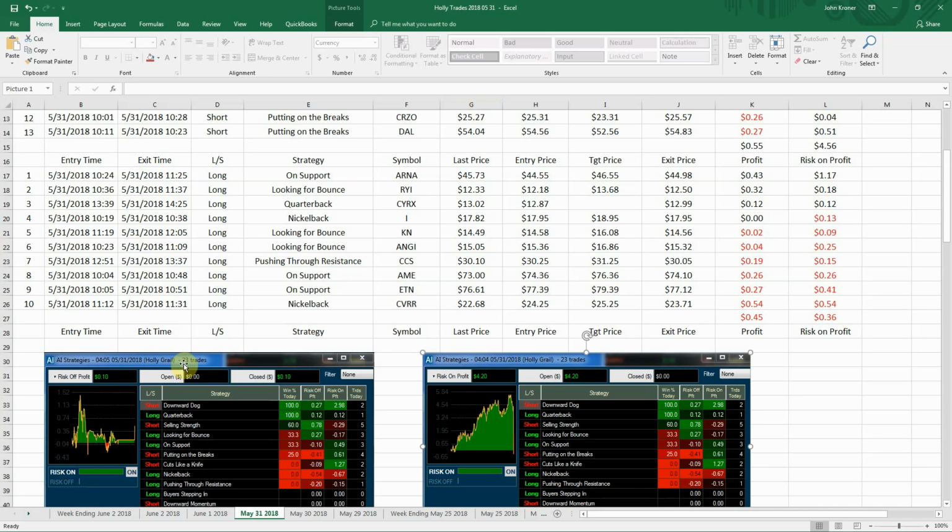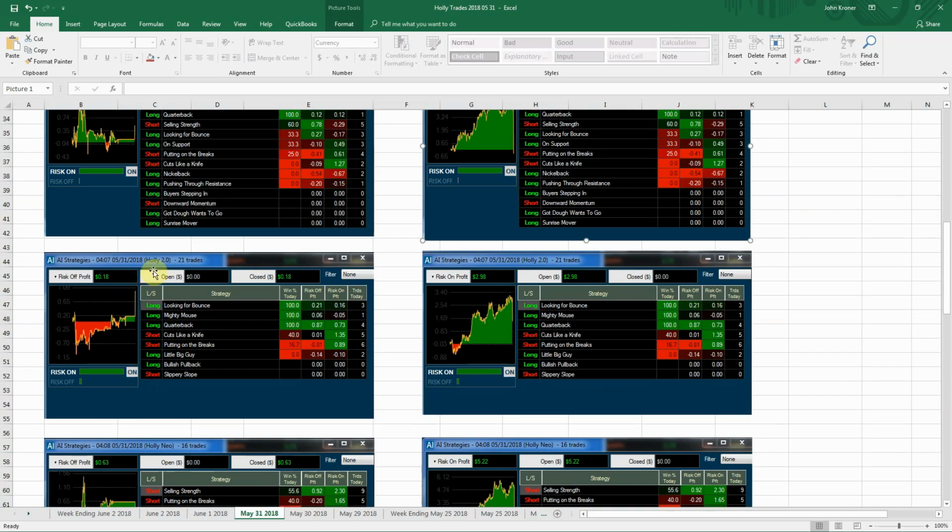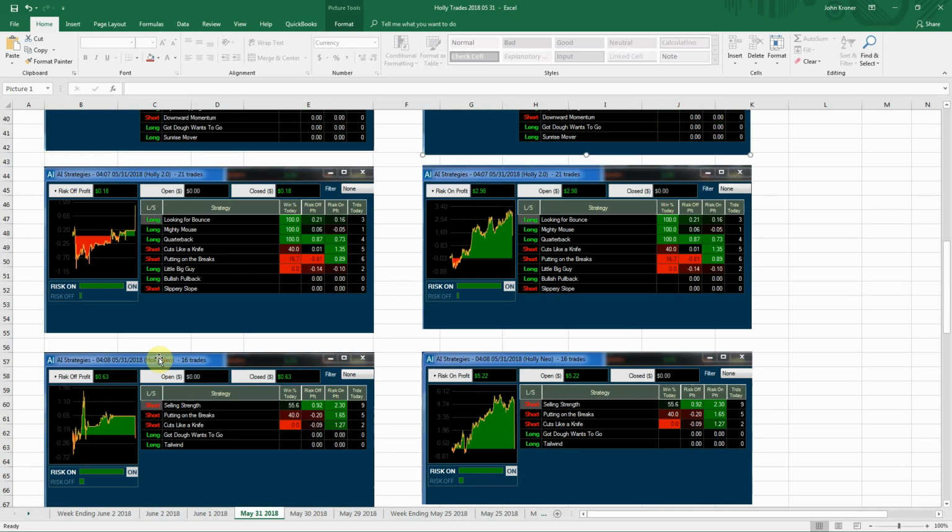And on the Holly Grill here, you can see she had the 23 trades, 10 cents on the profit, $4.20 on the risk on. If we look at the Holly 2.0, she had 21 trades. Profit there was 18 cents, and risk on profit was $2.98. So once again, no matter which one you chose, you were in the money. And the Holly Neo had 16 trades, and she made 63 cents profit, and she made $5.22 on the risk on.